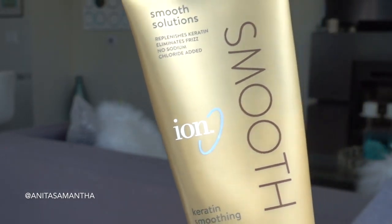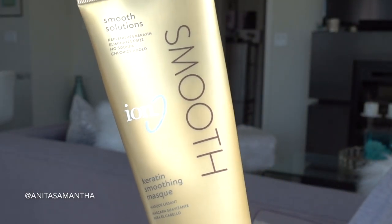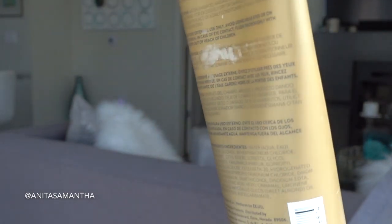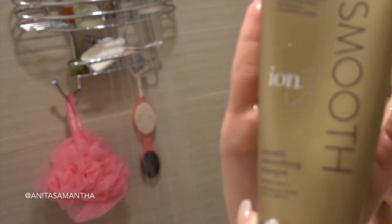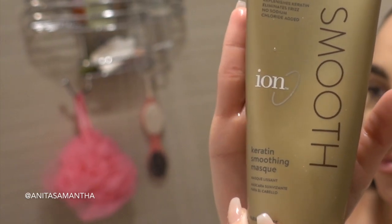Now for the conditioner, I'm going to show you a little secret I do, starting off with my keratin mask. I pick mine up at Sally's. I'll have it linked down below. Keratin is amazing for the hair. I recommend using it as much as possible.